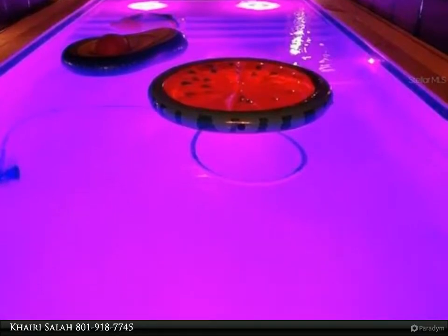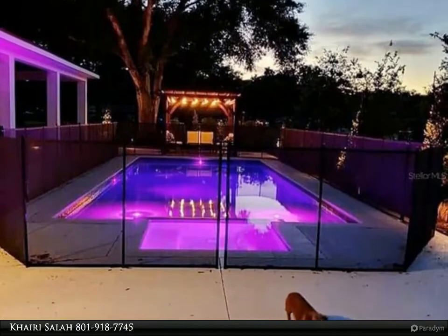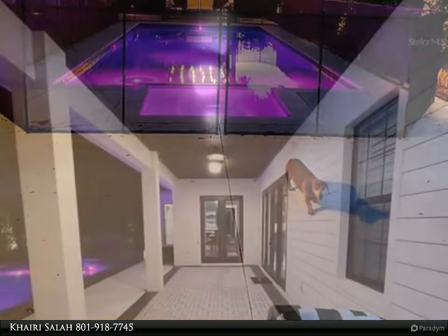In-ground pool with hot tub, 3 sitting areas on the back patio, one under the pergola at one end of the pool, another just outside the sunroom with a fire pit, and a space under the back porch.